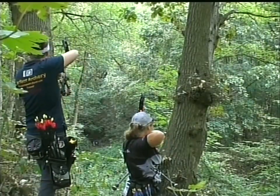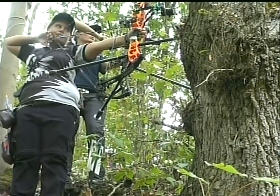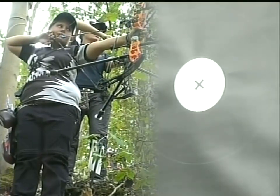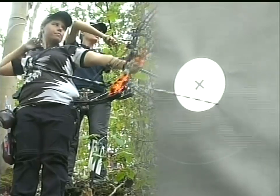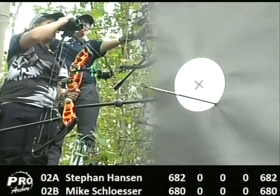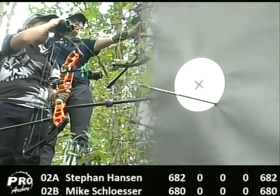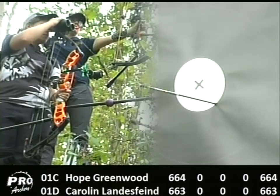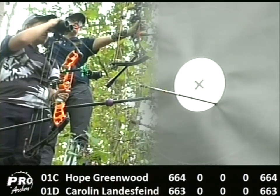Right, and we're back with the top ladies group. The doors have fallen off a little bit for the British girl. That's a 5, but I think the woman behind her, Carolin Landesfeind, at the moment we're looking at the gents scores, but I think that Carolin is getting awfully close.